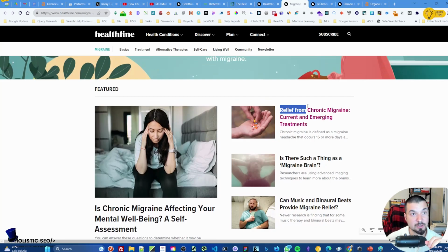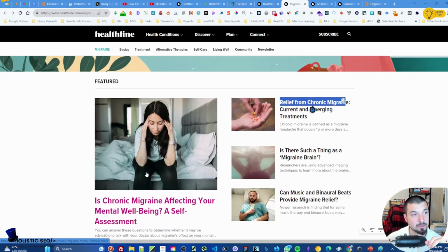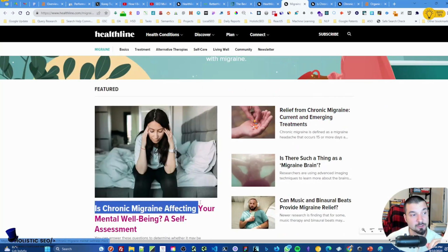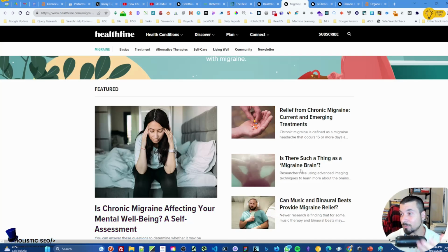For example, relief from chronic migraine, and is chronic migraine affecting your mental well-being? Actually, you can merge these two. It will be much better for you. This can actually be an H2, to be honest, but mental well-being is also a subtopic, or well-being is a subtopic, and mental well-being and other types of well-being are other subtopics. Which means you will need to organize all these things together.